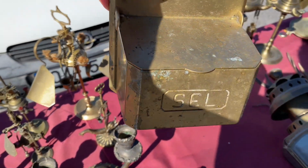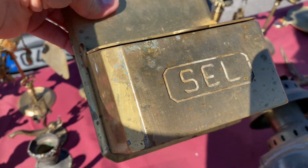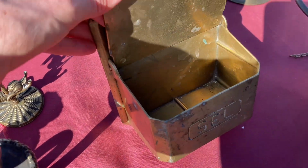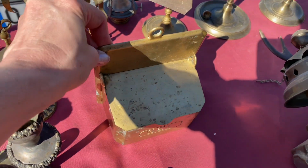What else caught my eye? Oh, this is salad box. I've seen this several times already. It seems to have been a popular thing in Portugal. It's quite heavy, and possibly made of brass.